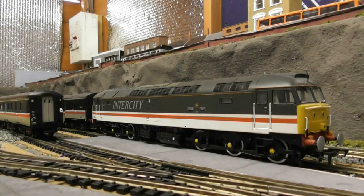The latest in the sectors in detail. For the 40th anniversary of the launch of sectorisation on British Rail, I'm detailing each of the 5 BR business sectors, telling you what they were all about and giving you tips on how to model them.